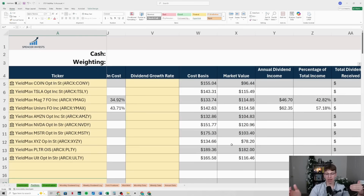Now, it is counteracted by PLTY, which is positive by 82% in the portfolio. We're up $82 with our dividends and minusing that NAV depletion over time. This is really, really impressive. I cannot believe PLTY has been able to perform this way. And then we have ULTY, which again, we were up to $165 in purchase price, and now we're down to $116, but we're still positive by that 16%-ish margin.